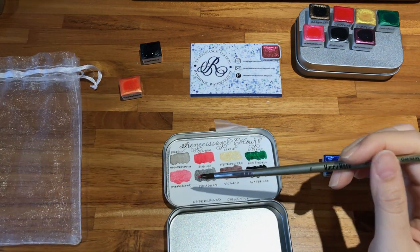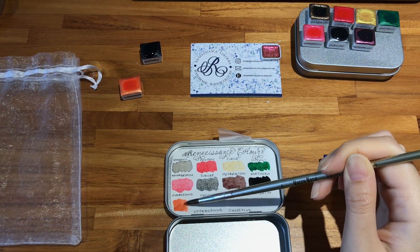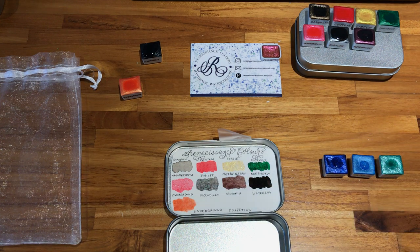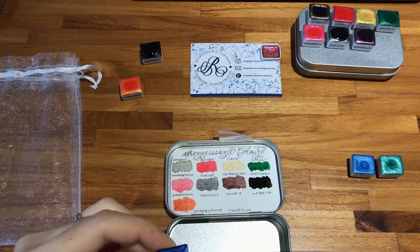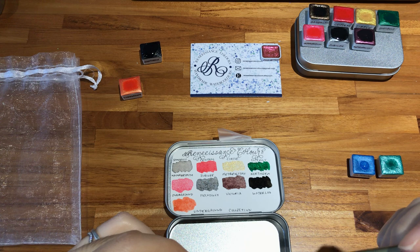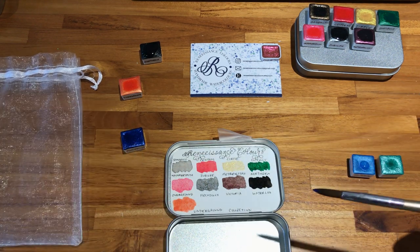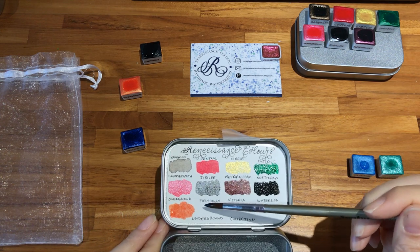Yeah, you know, it's orange. Okay, that was mean. This is a very nice orange. Oh my god, we're at the blues! Piccadilly. Deep breath. I have a feeling I'm going to love this one, so here goes nothing.